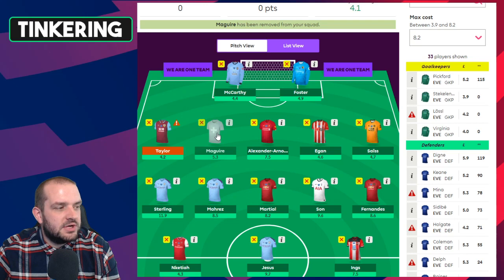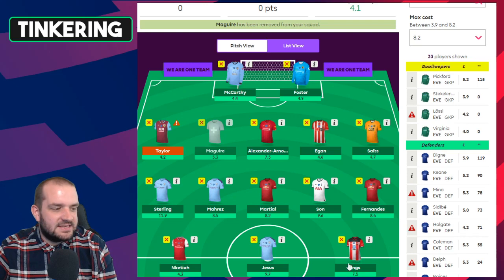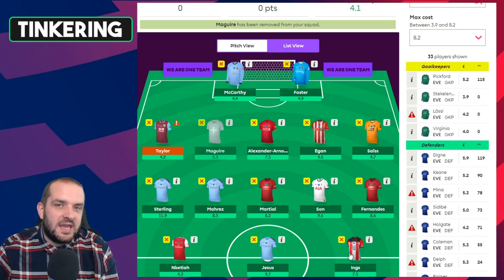So that is one option. It would be for free then. I'd have Sterling. I would keep Mahrez, Martial, Son and Fernandes. And that's probably the best way to do it. The only thing that worries me about this is I still then have to play Sice or Egan against Chelsea or Southampton. Obviously, if I play Egan against Southampton, that's against Danny Ings, who I'm hoping will score, i.e. Egan doesn't have a clean sheet. So that worries me a bit.